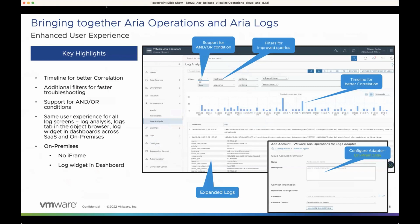Yeah, thank you. Thanks, Sujata, for setting the stage. Hello, everyone. My name is Shivam, and I'll be talking about the new native experience of logs within VMware Aria Operations. So having a unified view of metrics, logs, and events is critical for effective monitoring and troubleshooting of IT infrastructure and applications.